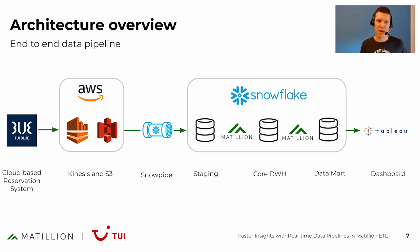On the very left, you see the cloud-based reservation system, which is our data source. This can run on AWS technology or on Microsoft or Google Cloud technology, or even be a self-hosted solution. We don't care about this as long as this application supports streaming to our Kinesis endpoint, which is the case for our system. And then we see the two services we use in our AWS account, Kinesis and the S3 buckets. And from there, we have Snowpipe ingesting all that raw file-based data to our Snowflake data warehouse.